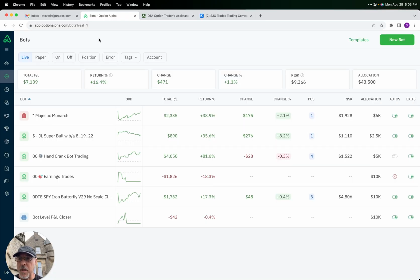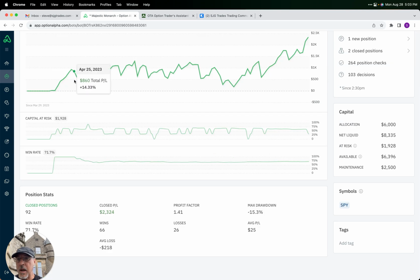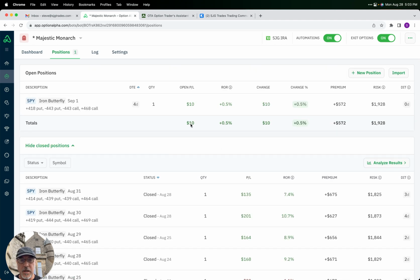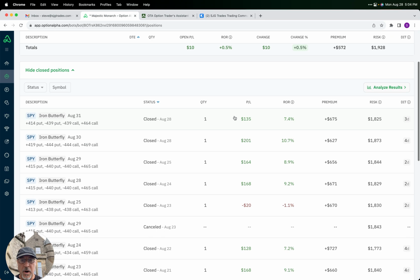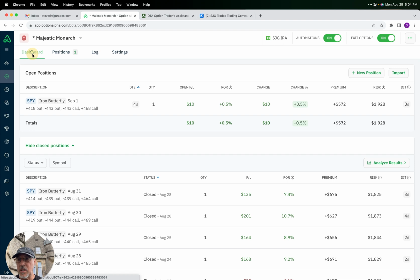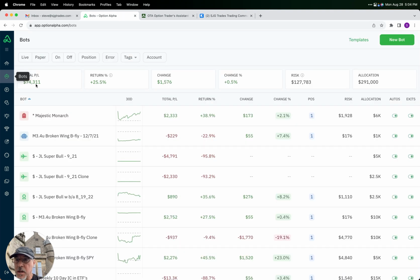Okay, so my bots have been cranking along here. These are all trading very, very small at this point, but this Majestic Monarch is one that is fully automatic. I don't do anything with this. This thing opens the positions, closes the positions, moves on to the next one, and here's the current position it has opened, which is only up $10. These are the prior positions that it has opened and closed. And again, I can come in at any time and see the dashboard, which shows me all of the stats. So this particular one is just going along doing its thing. I am not interacting with it at all.